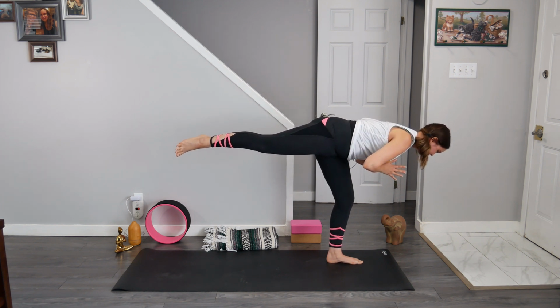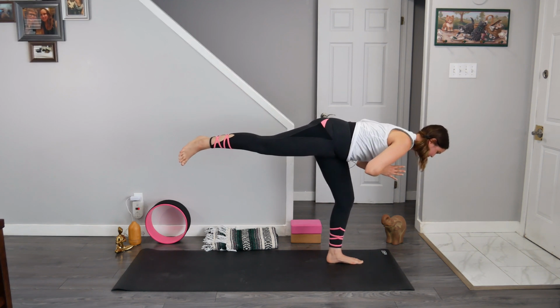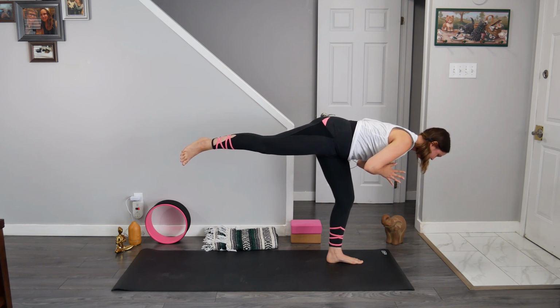Hands can come to heart, or you can even extend your arms out in front of you, biceps towards your ears, your choice. And breathe here. So balancing postures are definitely really great for encouraging focus. If we have a busy mind, sometimes it can help to quiet the mind. Those thoughts tend to trickle away as we're focusing on not falling over. We're here for 3 more breath cycles. You got this.